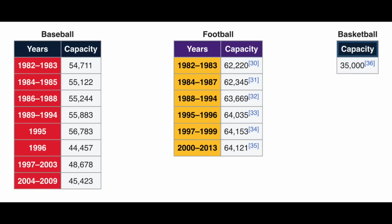You can see baseball versus football seems to be about a discrepancy of 7,000 total seats. Opening baseball at around 54K, football at 62. The football capacity actually rose to 64K for the final year in 2013, as opposed to the baseball capacity, which was chopped down over the years. And then finally in 2009, it did have a capacity right around 45,000. And then there you can see basketball with Final Four sitting at 35K.